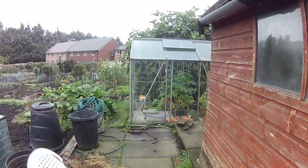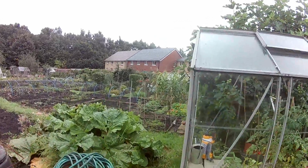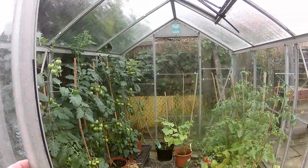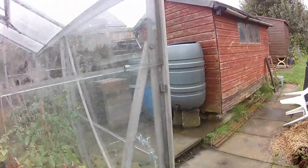We'll just go and close the greenhouse door. Forgot to do that. The temperatures are going to start dropping tonight apparently. So there we go.